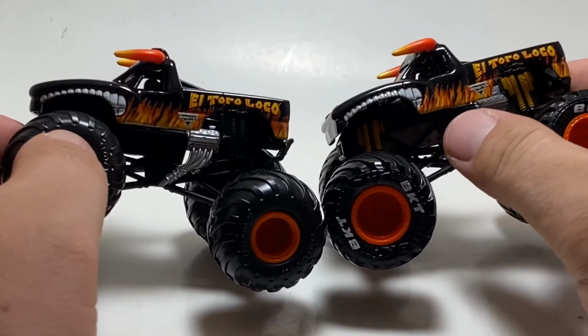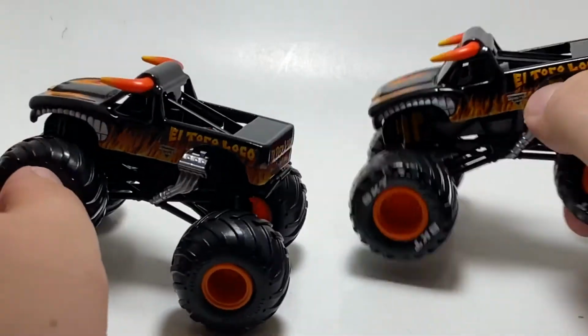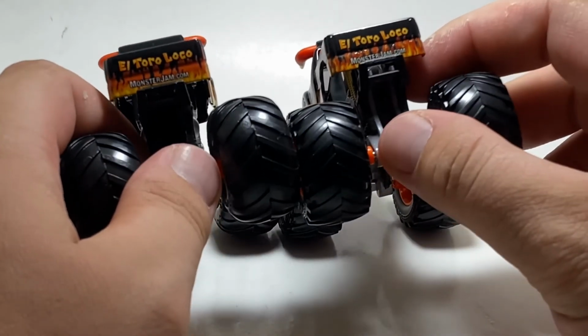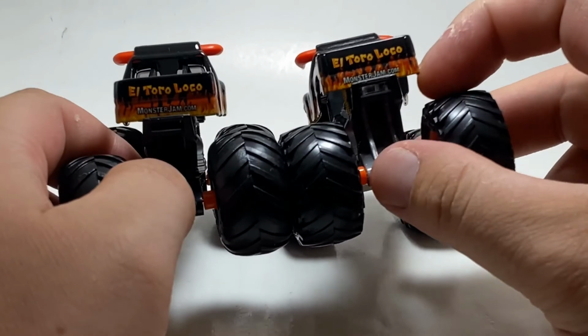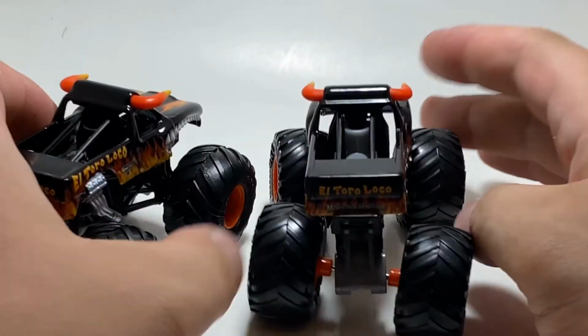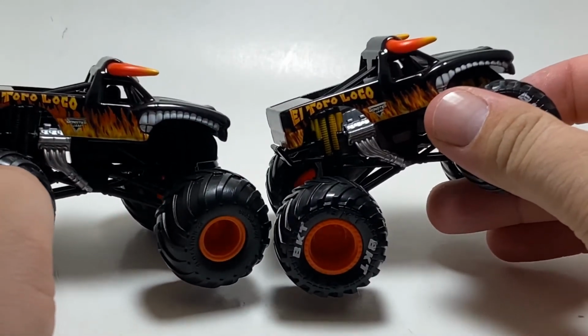So they are actually the same on the side. The El Toro's the same. The teeth are the same. The Monster Jam logo is the same. Tailgates are completely the same. Actually, it looks like the flames are a little higher on the 5-pack version compared. I don't know if you guys can see that as I try to hold it as I can to the camera. Both trucks on this side, basically the same.